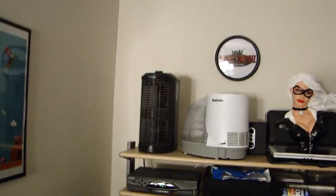Over here, at this computer, this is my backup computer in my bedroom. Various different things. We've got an air filter, we've got a humidifier, we've got a Dark Side fill clock up there.